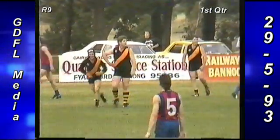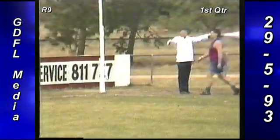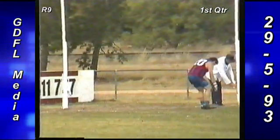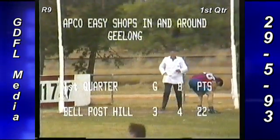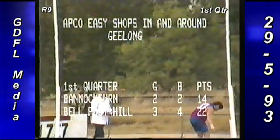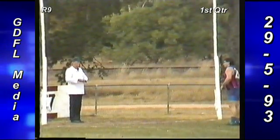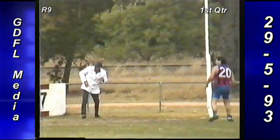Put both fingers up. Decided no. I thought he waved the one. Oh, he must have been shaking mosquitoes off one hand there. Ronnie had them both up there for a minute. Well, and then put the one up. Bad luck for Bannockburn, 1 point only to Ronnie Pilgrim. It looked pretty good from here. It's 3-4-22 to Bell Post Hill, Bannockburn at 2-2-14. 8 points the difference.